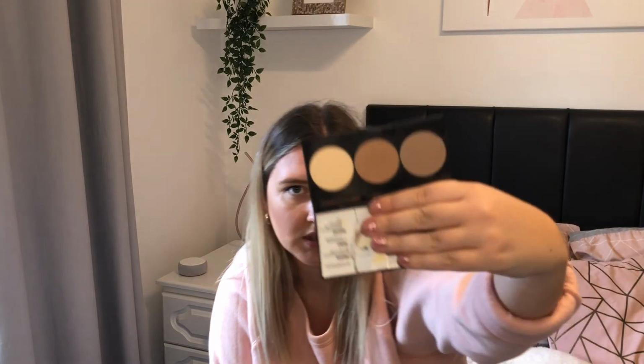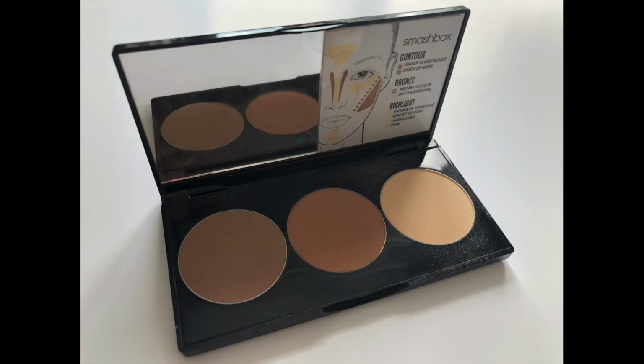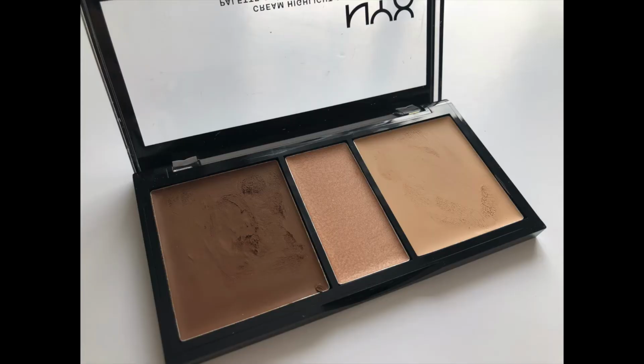Then I have got this Smashbox contour palette. Really pretty. Just 3 shades. I think I got that on an aeroplane once actually. So it's a contour, a bronzer and a highlight. And then they do have like a little picture of where to put each one, if you're not quite sure. But I'm good on that bit. What are these? The Revolution. So then I've got the NYX cream contour palette now. I've just kind of got fingerprints in that. It looks a bit disgusting. Like I said before, I'm not really a cream contour kind of person. I much prefer a powder one.